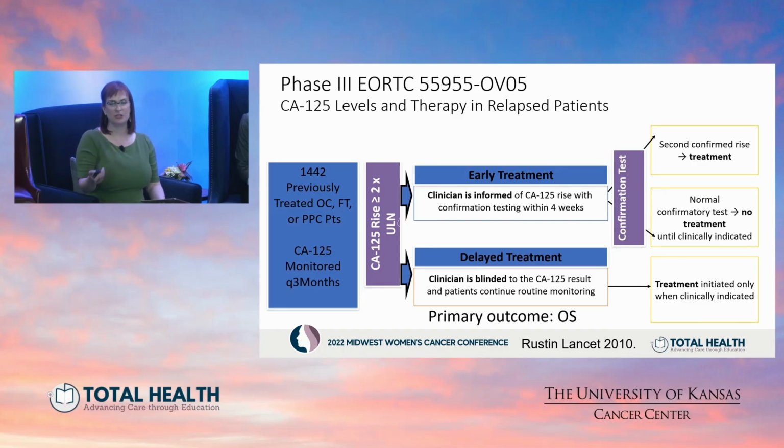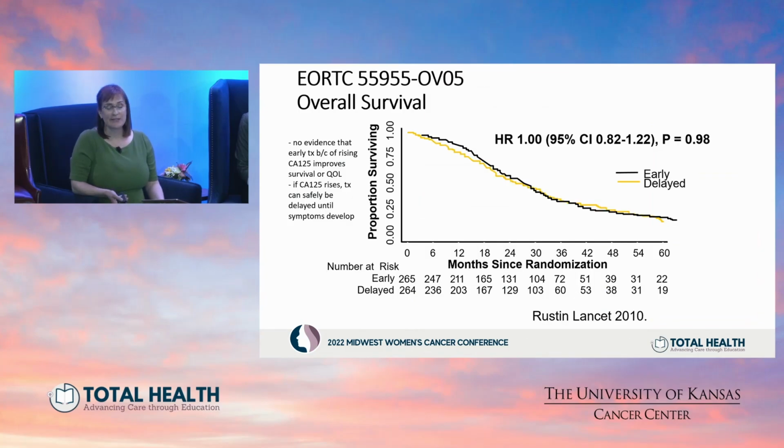So we have our patient, she's gotten chemo, she's gotten surgery. How do we follow her afterwards? This is something we're asked about a lot. This was a study where they actually looked at following CA-125 levels or blinding physicians to CA-125 levels and only managing patients by symptoms. And what they found was that CA-125 actually does not improve progression-free or overall survival, and it actually decreases their quality of life.